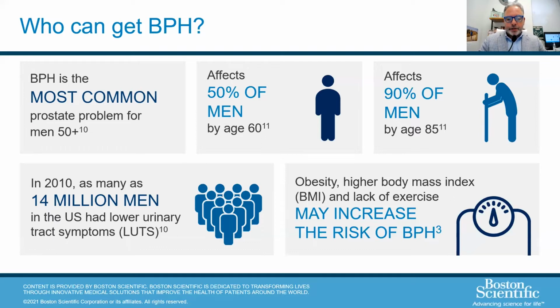About 14 million men in the United States present with frequency, urgency, nocturia, meaning waking up at night. And as well, in our society, about 33% of our society is obese. So as well, obesity and increased BMI have been related to BPH.